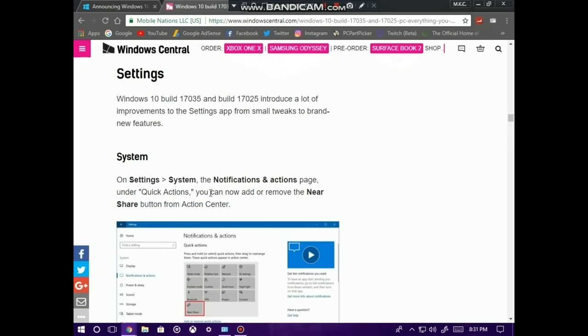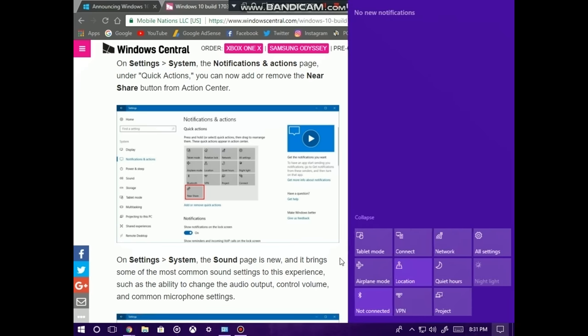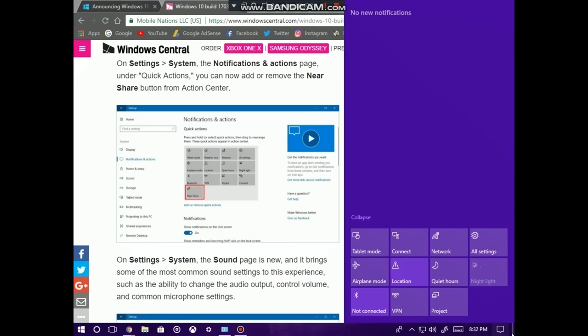Settings is getting some more features within the settings itself. We can actually disable reveal highlight on certain buttons within the notification center or action center, if you want to call it that. And we can actually now remove certain buttons within the action center.